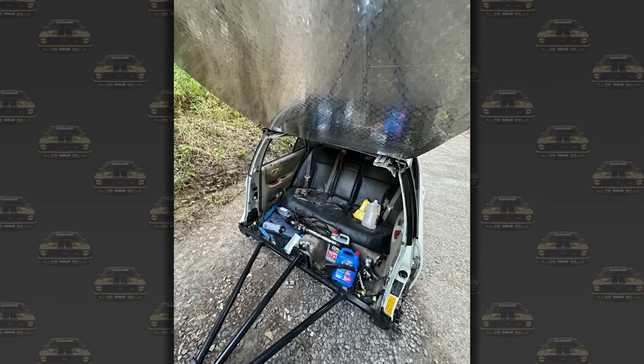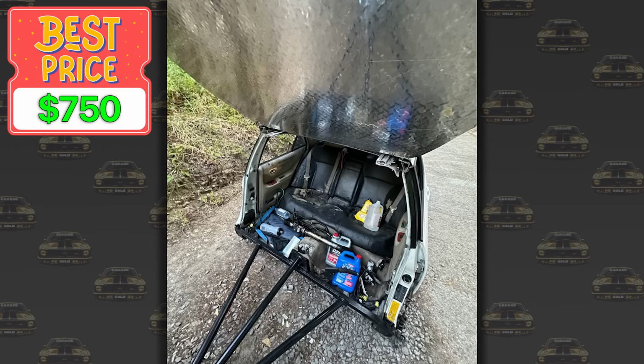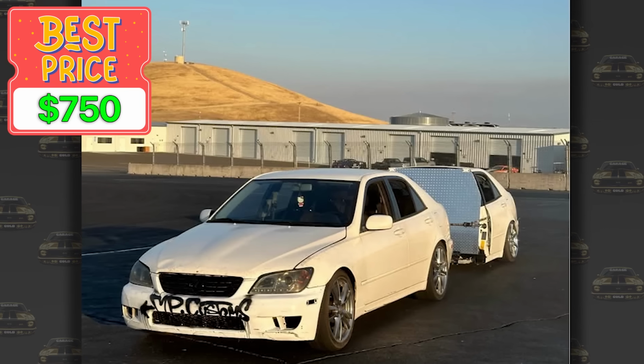Also, why are the seats still in the trailer? Because there's no way in hell I'd be getting in there. It's only $750, so if you have a white IS 300 to match, it could be for you.